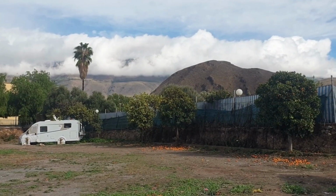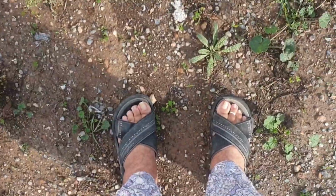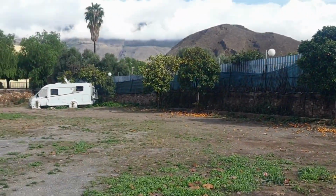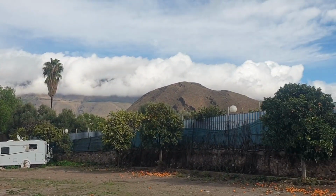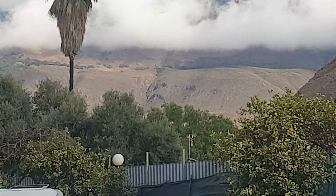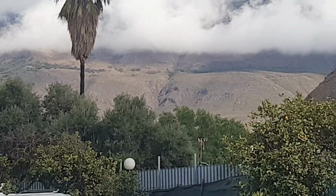Right now it's winter, and even though we are in Spain and still wearing sandals, the leaves have fallen off the trees, and it must be much prettier in summer. Check out these mountains up here. They are absolutely gorgeous, and they are almost all the way around here.